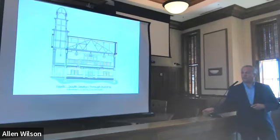And I think if you look at pre and post fire images today, they're not exact, I'm sure, but it's hard to discern any differences.